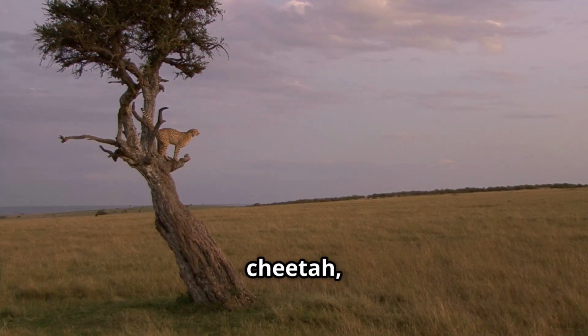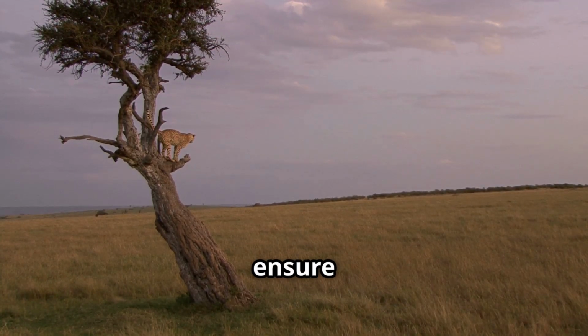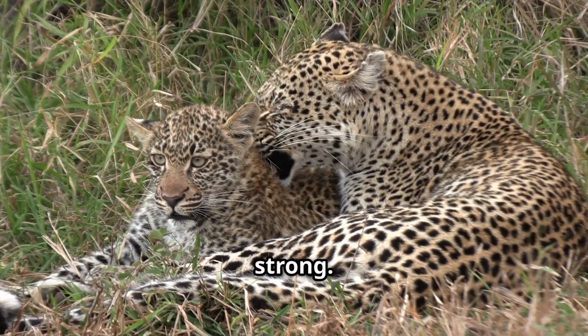The survival of the cheetah, the leopard, and the hyena depends on our actions. Let's work together to ensure that for generations to come, the great drama of the savanna continues to play out, keeping this wild heart of Africa beating strong.